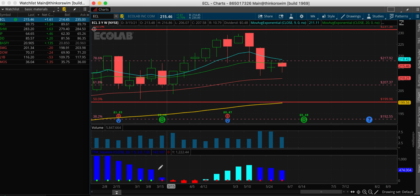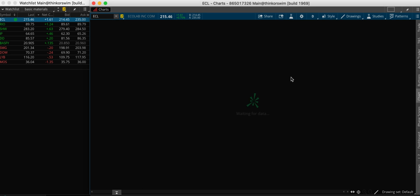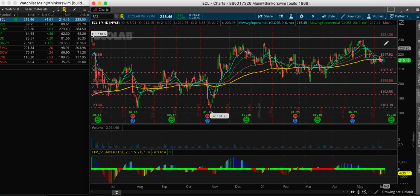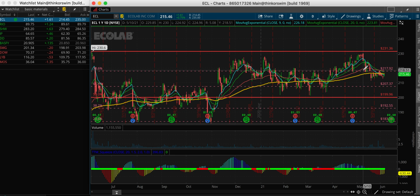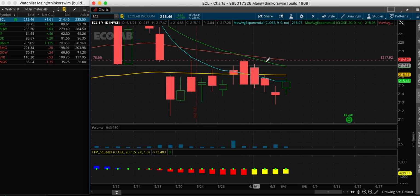Ecolab looks pretty good. We've been in the squeeze for quite some time. We started on the squeeze negative. This is a weekly squeeze too, so this would last for 8 to 10 weeks. We started negative, and then since then we just had momentum. So that's what I see with Ecolab. Let's go back to the day. The weekly chart looks way better, that we could be popping out, trying to break the 231, going to the 248. Just be careful, as we previously discussed. On the daily chart, it's at resistance. On the weekly chart, it looks like it's almost at support.